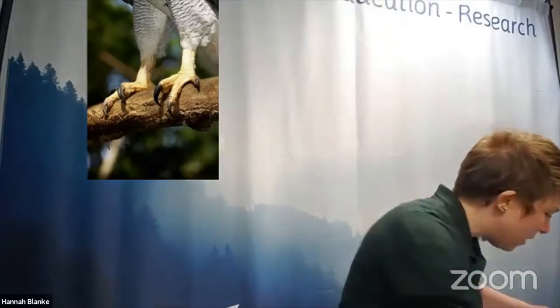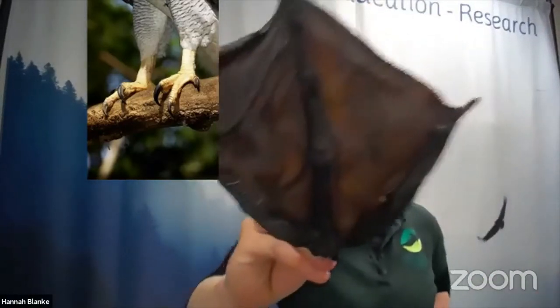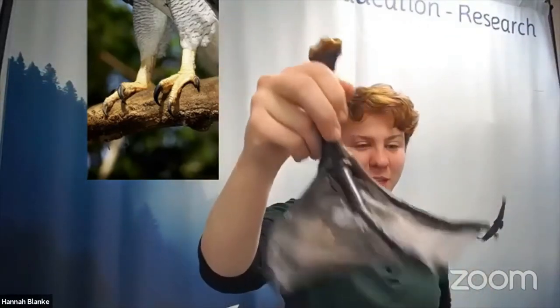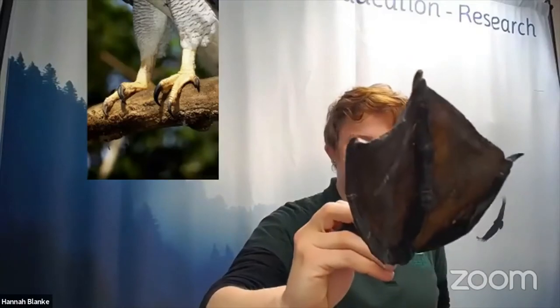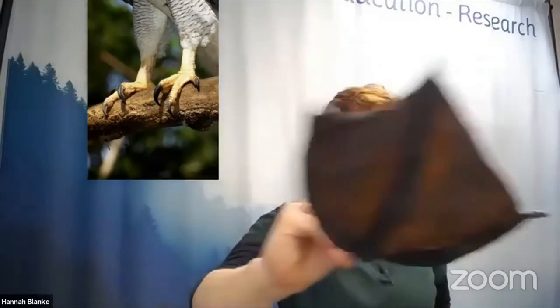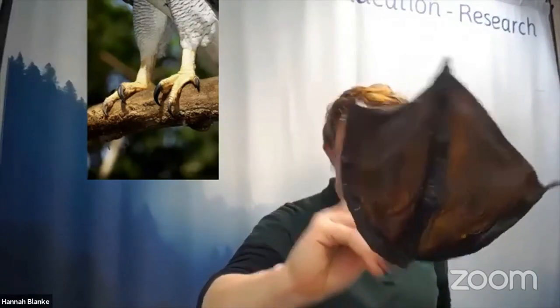And you can compare it to a foot like this. This is not a foot for grabbing animals. This is a foot for swimming through the water, as you might have guessed. This actually belongs to a trumpeter swan. So definitely not a raptor.